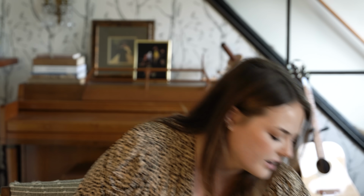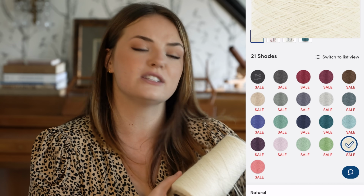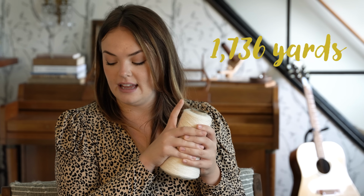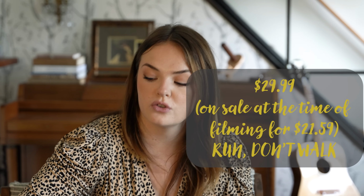So that's my fingering weight yarn. My lace weight yarn is this incredibly soft... oh my gosh, this is the softest thing I've ever felt. So this is 80% alpaca, 20% silk. It is a lace weight yarn on this cone. It's got the most gorgeous little halo to it. So does the wool, actually. There are 1,736 yards on this cone, and this clocked in at $29.99. So between those two yarns, we were already in for one of the more expensive sweaters that I've knit before.